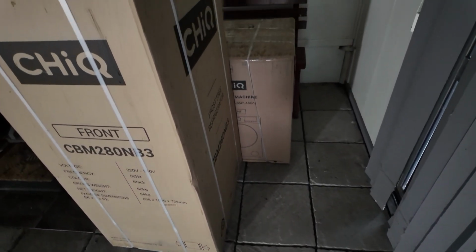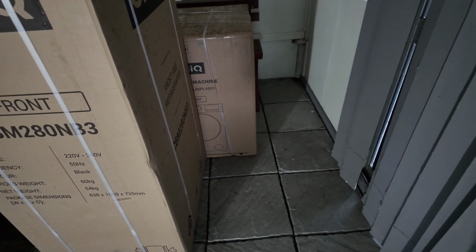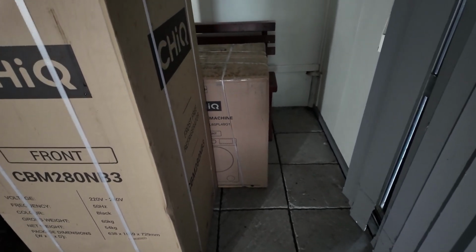My washing machine and dryer finally arrived. That's one less delivery I'm chasing, so hopefully that's a win for today.